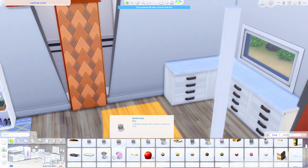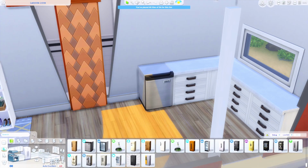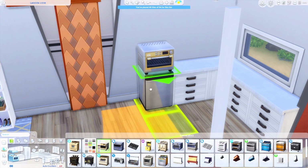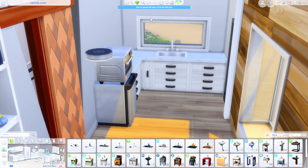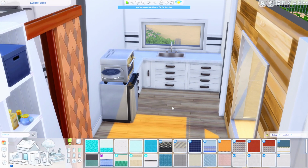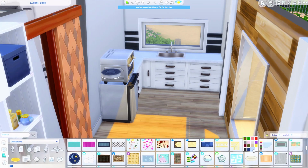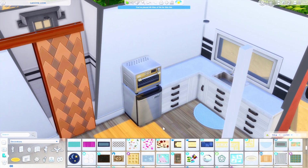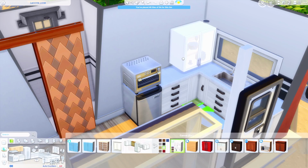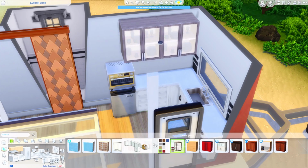The kitchen is pretty spacious, but I used a mini fridge, so you will see it now. And I used an oven that we got with Dream Home Decorator. I never used this yellow one, so it was the time to branch out a little bit and try to use different swatches from items that I don't usually use. I'm not so used to adding these kind of ovens and stuff because I do like to create very big kitchens, but this one has to be a little bit smaller because it's a tiny house.